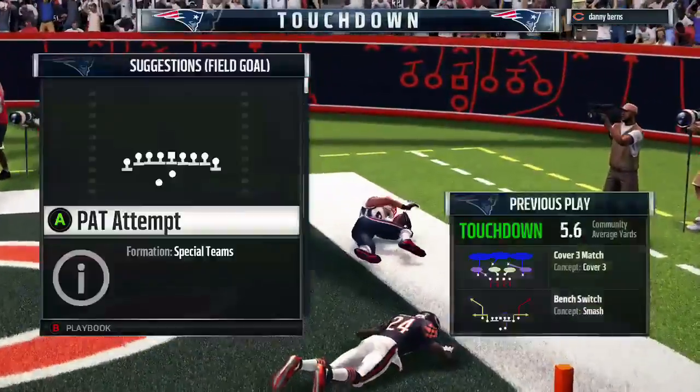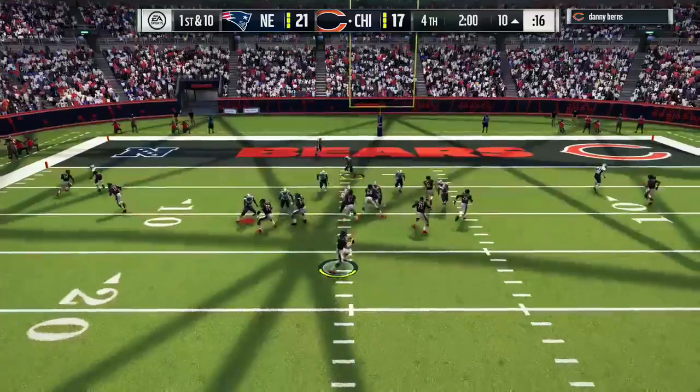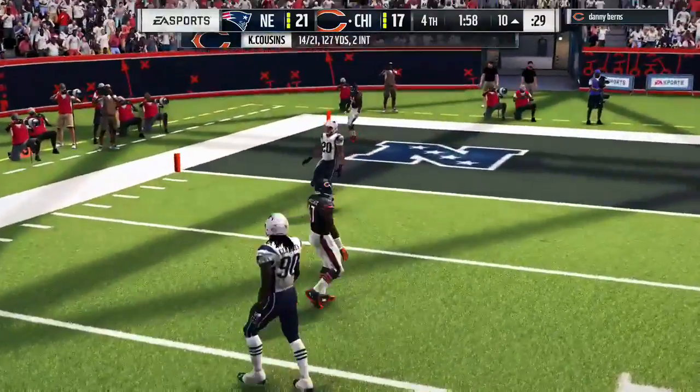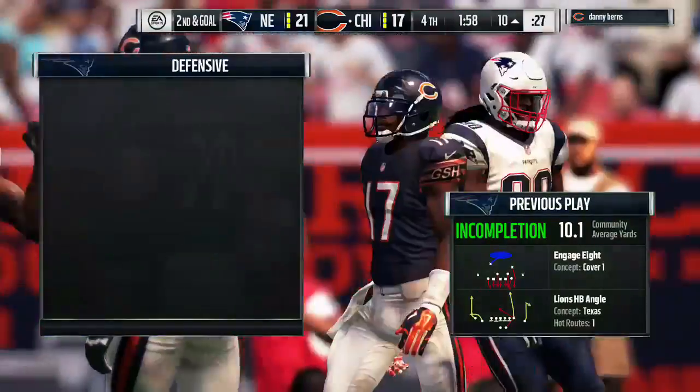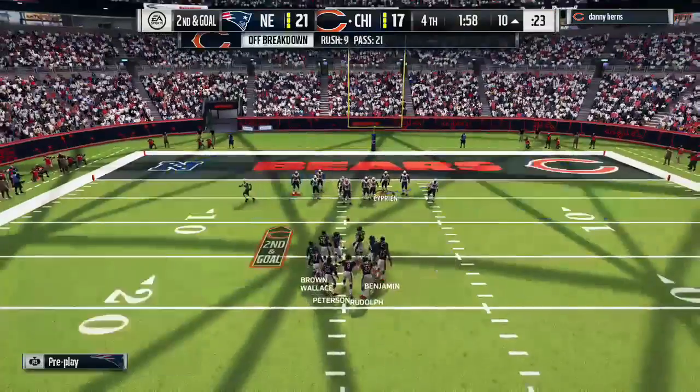First down, here's Cousins. And it's incomplete. Boy, he doesn't drop many like that one. Second down. Receivers work all the time on making sure they catch the ball, haul it into their bodies before they turn and run. A little bit of loss of focus on that play.